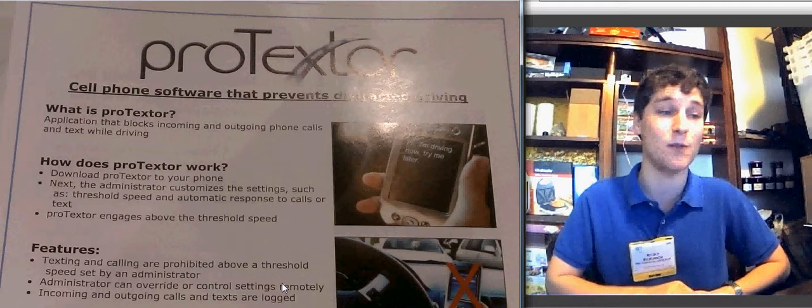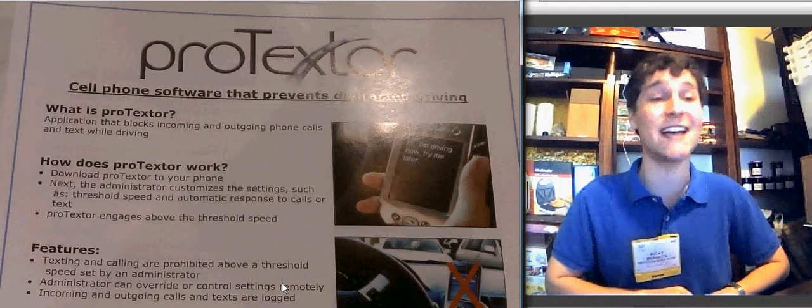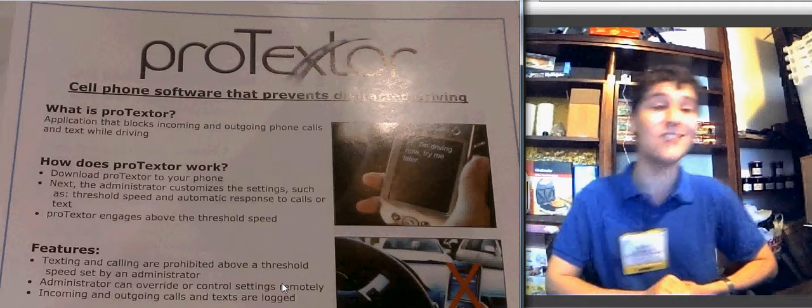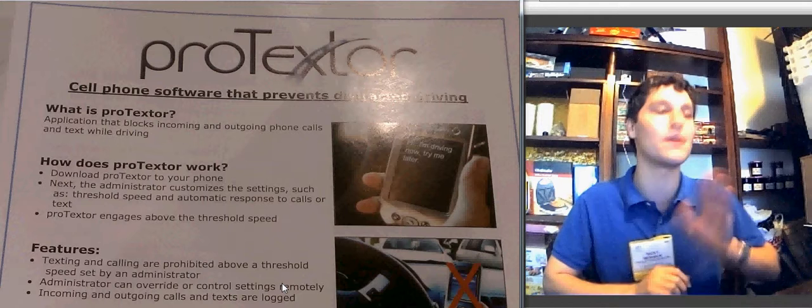This is a great parental tool to use for teenagers who have phones, who are driving for the first time, and should be focusing on driving rather than on their phones. I personally wouldn't use it because I don't text while I drive, and when I do a phone call, I have Bluetooth, but such is life.